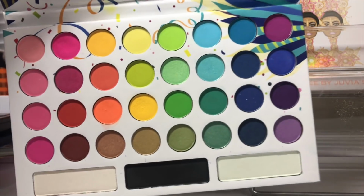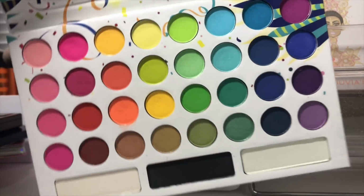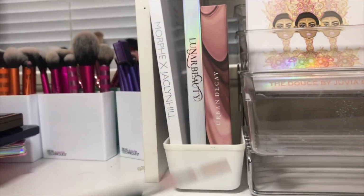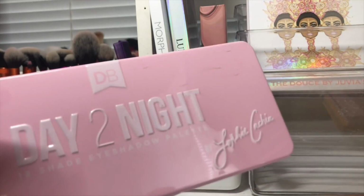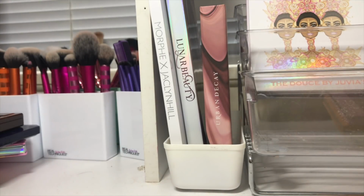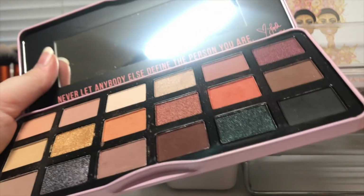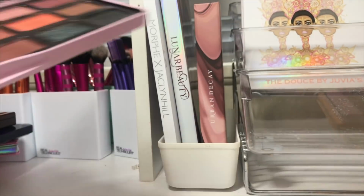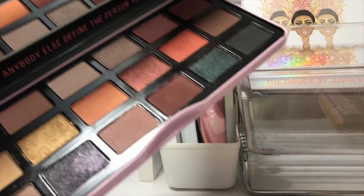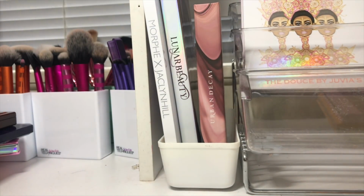It's not the best colorful formula I've ever tried, but the amount of colors you get in here is amazing for the price, and I am going to be keeping that as well. Next I have the Day to Night eyeshadow palette by Sophie, whatever her name is. I just hit the camera. I'm going to be decluttering this one. It's by Designer Brands. The formula in it is not the best, so I'm going to be decluttering this one.